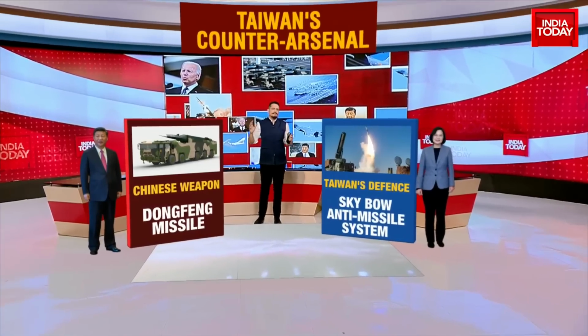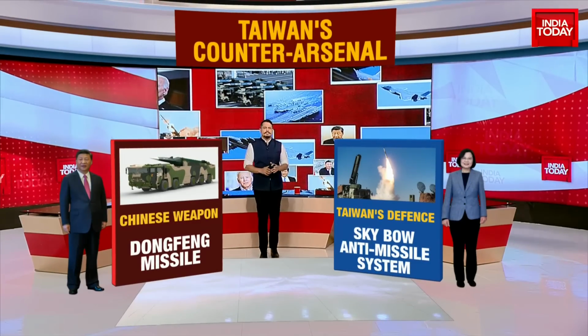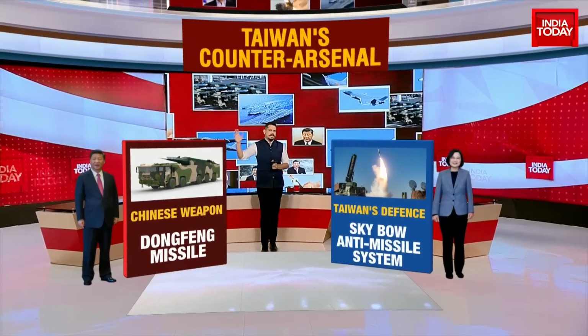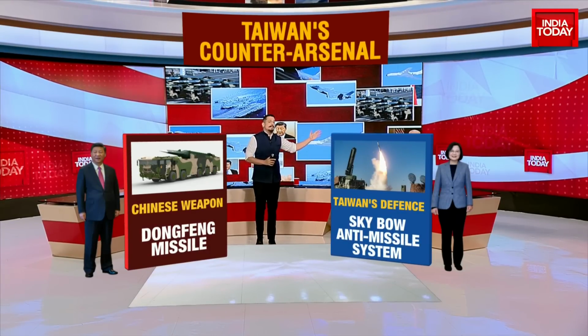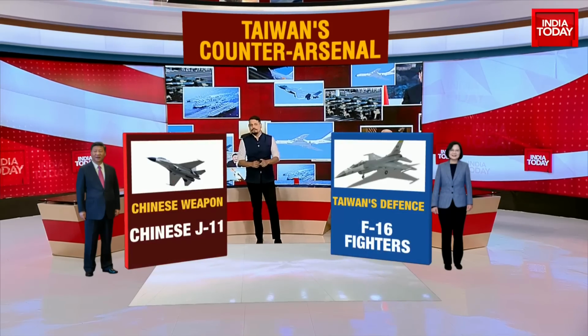So obviously Taiwan isn't just a sitting duck. It has weapons of its own, many of them supplied by the United States. But what are these counters? For instance, in response to the DongFeng missiles which are being fired by China, Taiwan has the Skybow anti-missile system, which is capable of shooting down those missiles.